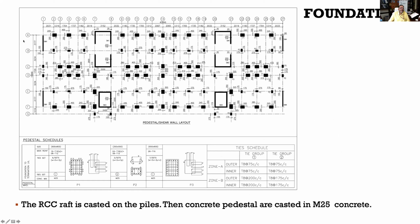And this typical structural layout shows you the detailed drawings of your concrete pedestals. So this is the kind of concrete pedestal you have. And what you see, these rectangular portions, this is that concrete pedestal. You can also call it a stem column, or you can call it a column only. And what you see here is that RCC shear wall. So this structural drawing shows you the layout of pedestals along with the locations of the shear walls.